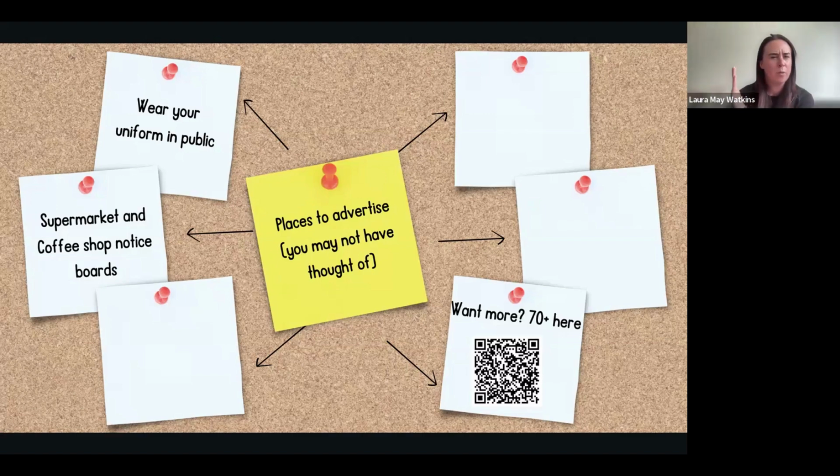Supermarkets, they're normally sort of on the way out, so you don't even really need to talk to anyone. I would normally go to customer services and just say, oh, can I pop a poster on the board, just to check that they're happy with that, but that is what the notice board is there for. And I am always amazed at how many people don't realise you can just go and stick a poster on them. So definitely worth doing.